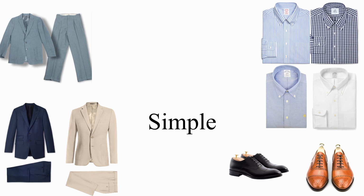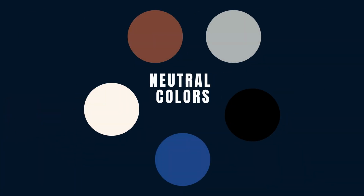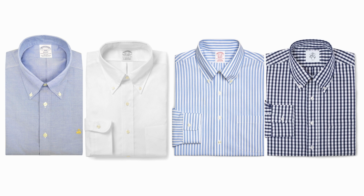These items should be simple and reliable, in neutral colors. Creams, grays, navies, browns, and blacks. In shirts, we're talking whites, blues, and simple stripes and checks. With simple and reliable staples like this, you can build any style aesthetic.